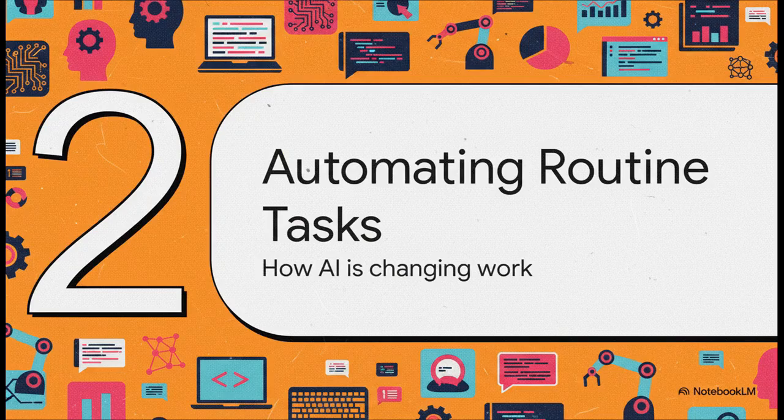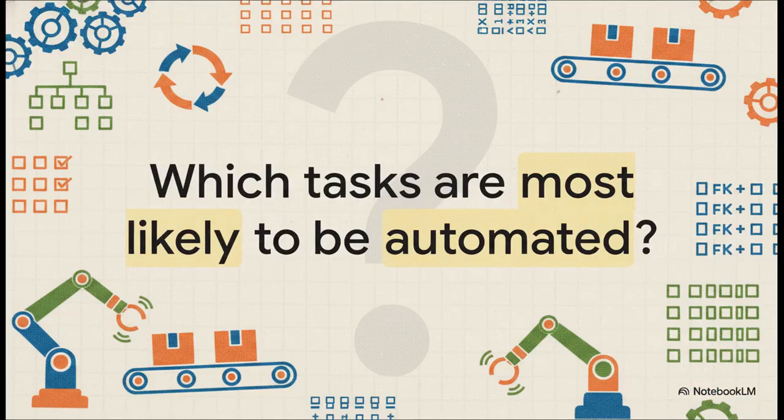Okay, now for the part that I'm sure is on a lot of our minds. What does this all mean for my job? For the day-to-day work of office professionals and software developers. So, what's on the chopping block first? Well, according to the sources, this first wave of change isn't about getting rid of entire jobs. Nope. It's all about automating specific tasks. The really routine, predictable, and kind of boring ones.